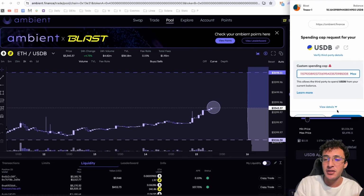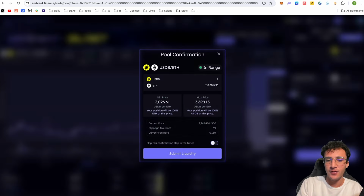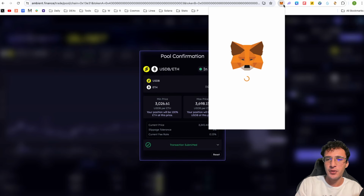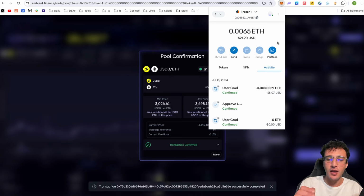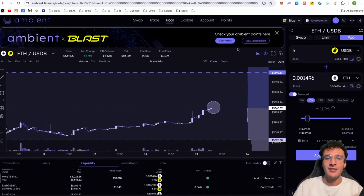We could approve USDB again, which we're going to just give 5 to approve. We're going to scroll down and click next and approve the transaction. Confirm. Submit liquidity. Transaction has been submitted. If we go up into our wallet, bang, it has already been done. Guys, Blast network is so much faster than scroll. Scroll was just a headache. However, that is how you would use both the scroll and Blast network.